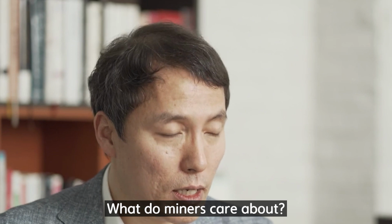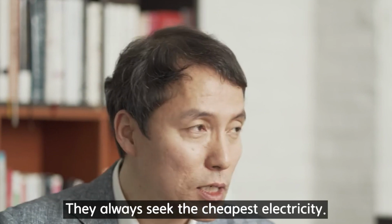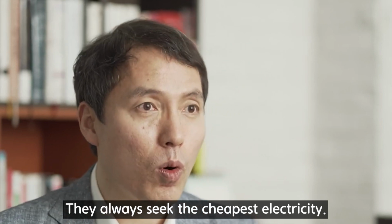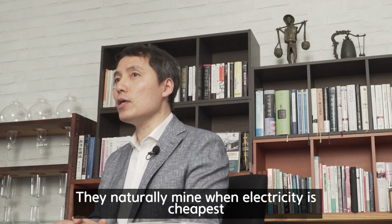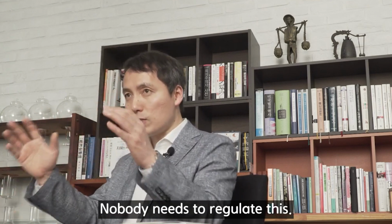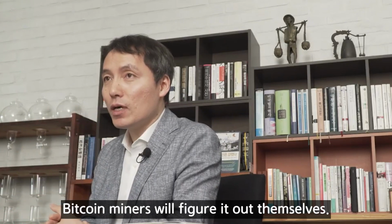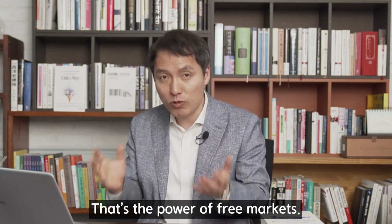What do miners care about? Expensive electricity? No. They always seek the cheapest electricity. So do they mine during peak hours? No. They naturally mine when electricity is cheapest, when there's surplus. Nobody needs to regulate this. Bitcoin miners will figure it out themselves. That's the power of free markets.